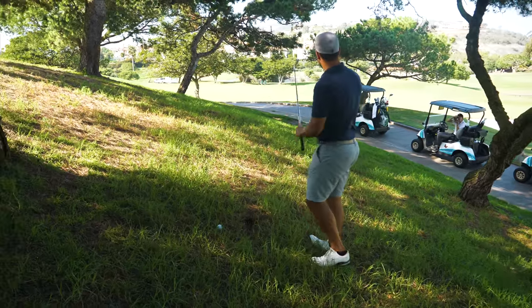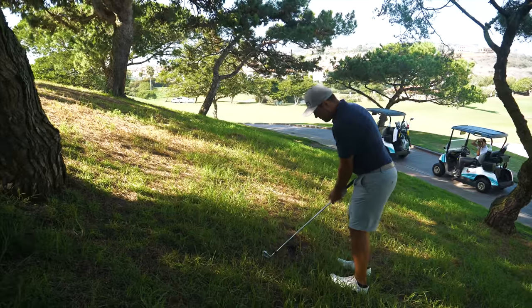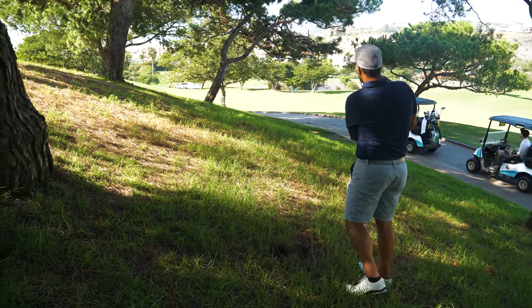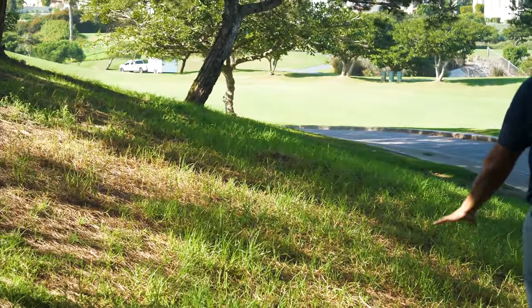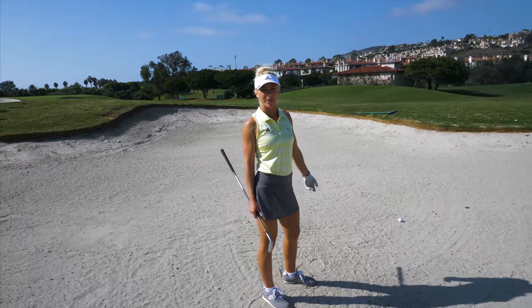Got this pretty big side hill lie. Just gonna try and hit it through that gap straight in front of us, just left of the carts. Oh, he did a great job right there. Yep, and he couldn't have done any better. Great job. I've got 152 out of this bunker here.